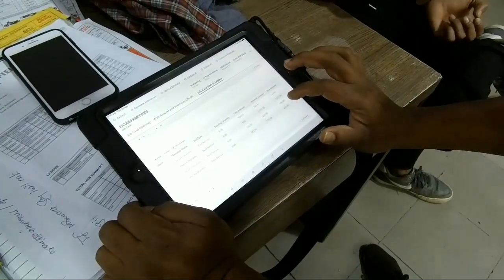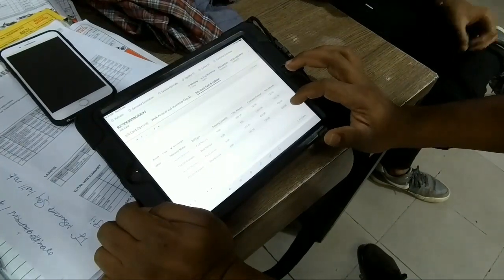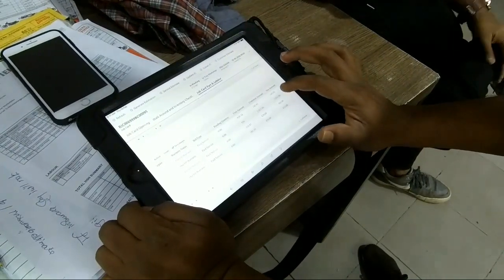They don't need any more job cards. It's all computerized now, and it's better for the customer as well because it's an open book.